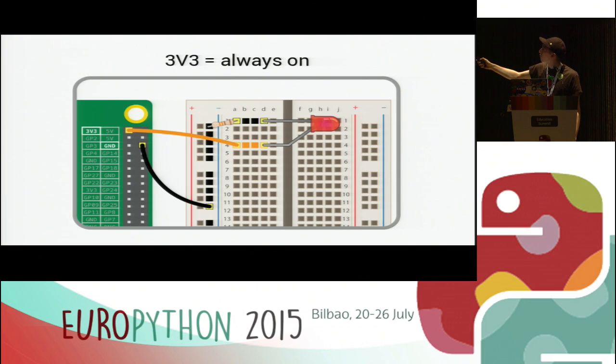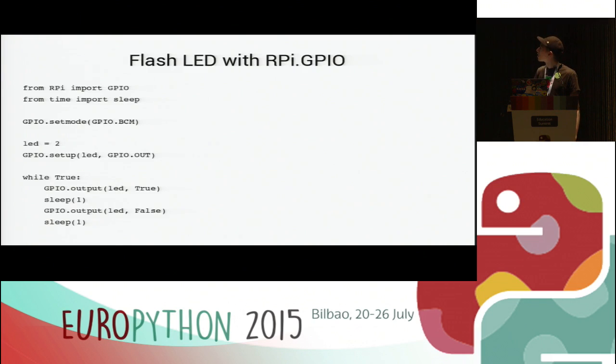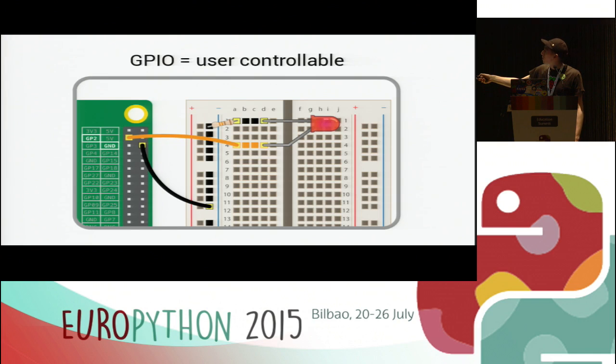If I move that from the 3v3 pin to GPIO 2, then I can write a program which turns pin 2 on and turns pin 2 off. So this is what the code would look like. So we import the GPIO library. We set the mode, because annoyingly there are 2 numbering systems for the pins, because 1 isn't enough. So we set the mode to BCM, which is the actual numbers that they are according to the chip.